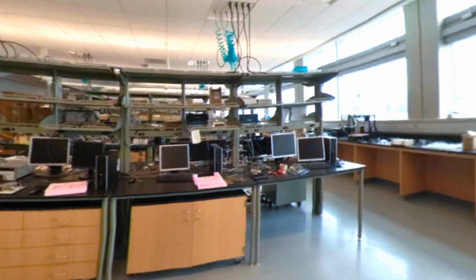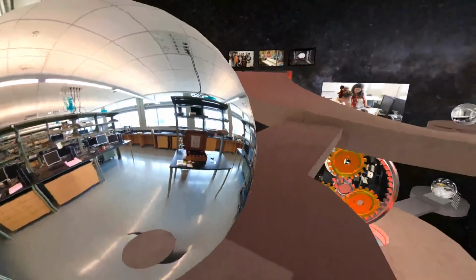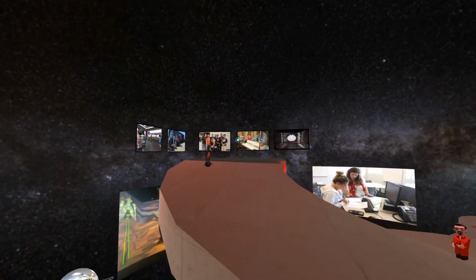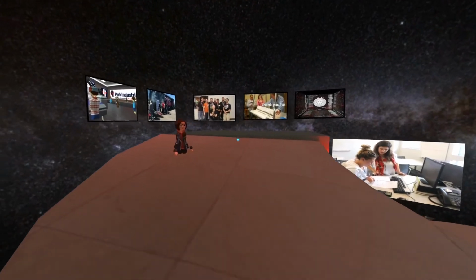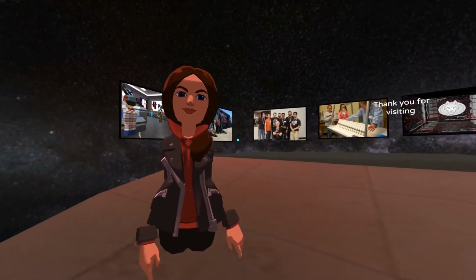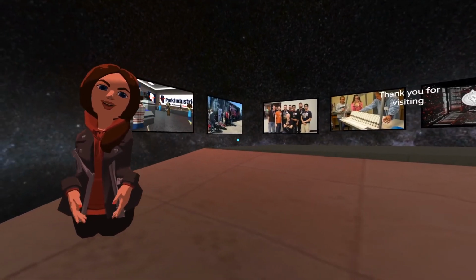Okay, so from the embedded systems lab, we're going to head all the way up to the top of our model here. And Kelsey's going to talk to us a little bit about the ways that the College of Science and Engineering builds community amongst our students and faculty and staff. Yeah. Hi, thank you, Stephen.